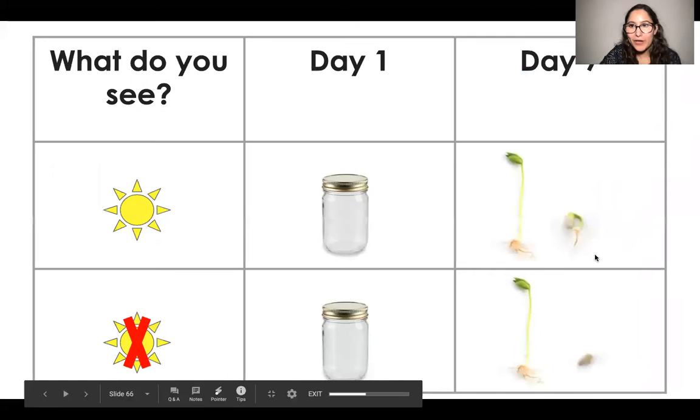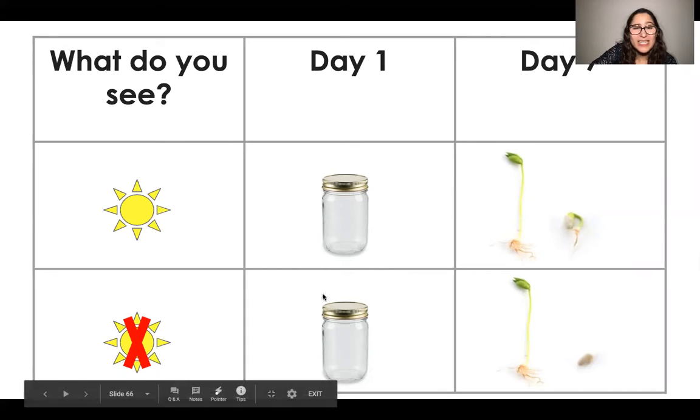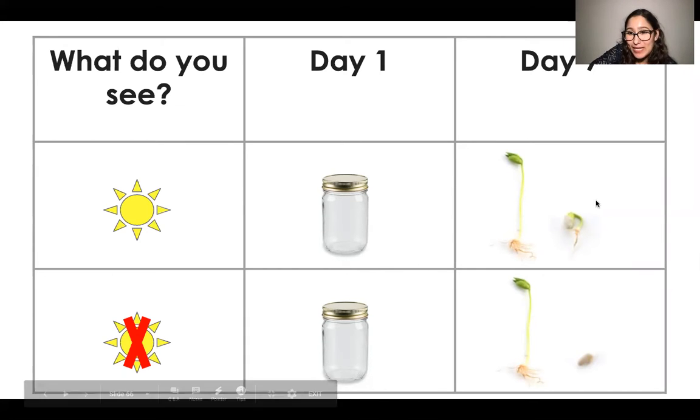All right. I hope that you recorded your observations in your sheet. Let me share my screen with you one more time. Sharing screen. And there we go. This is the chart that I recorded on day 1. Remember, we didn't have any plants yet.